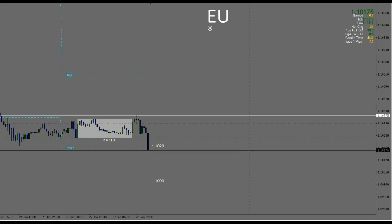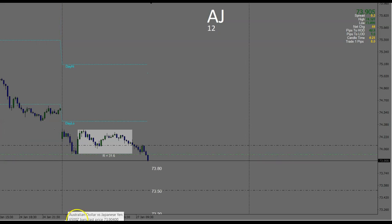Euro US dollar moving down quite nicely, pushing through that 20, and let's see if it holds that on this candle when it closes. Australian dollar, Japanese yen, moving out of the area that I needed to see it move from and moving down towards that 80 now. Looking for it to break that 80 and continue that downside move.